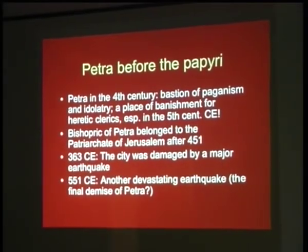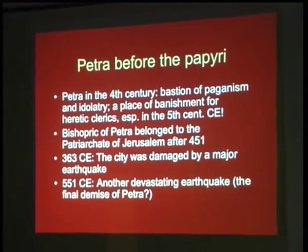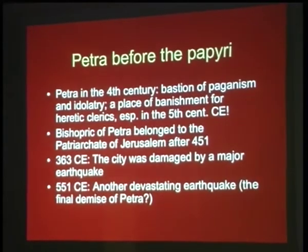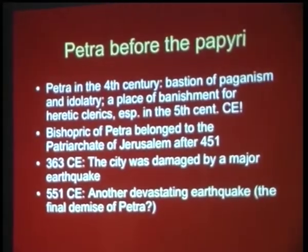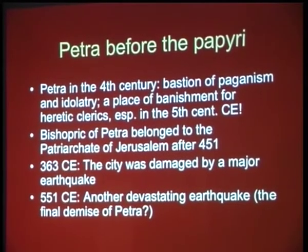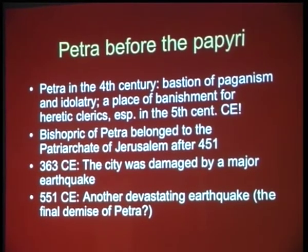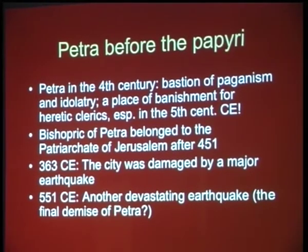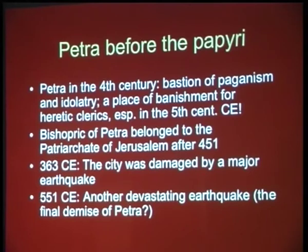Continuing along the same line, again, before all these new excavations in the 1990s, Petra in the 4th century was considered to be really the center of paganism and idolatry, a place of punishment where heretic clerics were being sent en masse. And this was happening probably especially in the 5th century CE. The Bishop of Petra belonged to the Patriarchate of Jerusalem after 451.